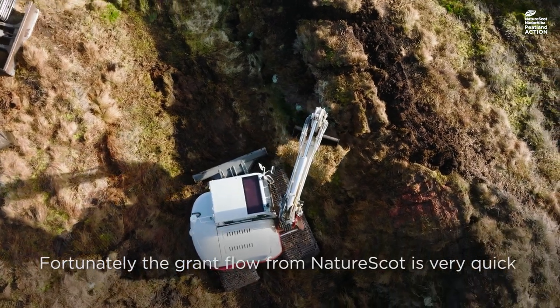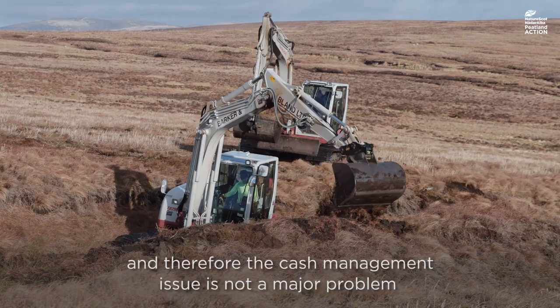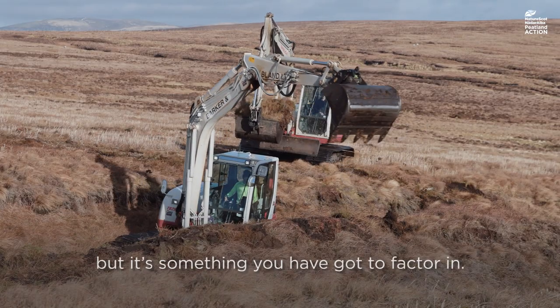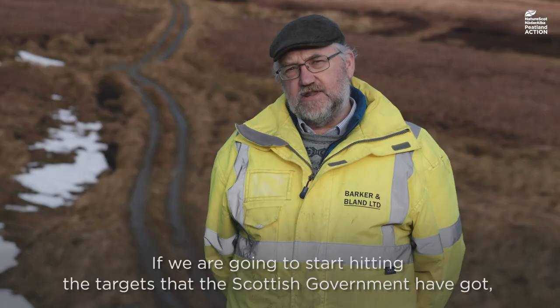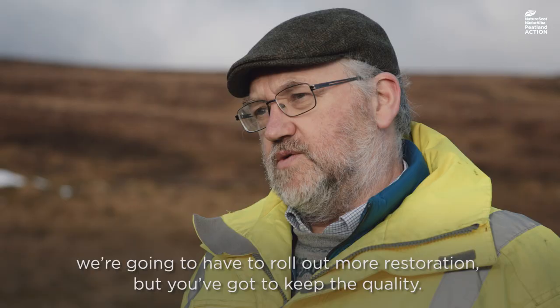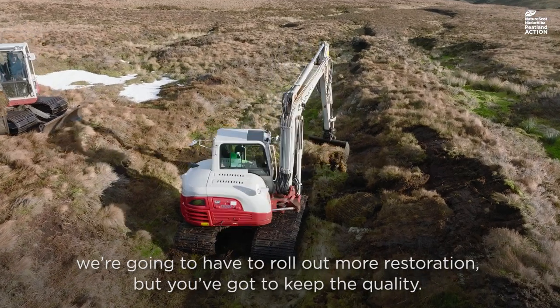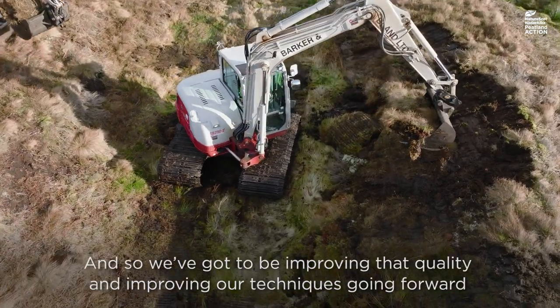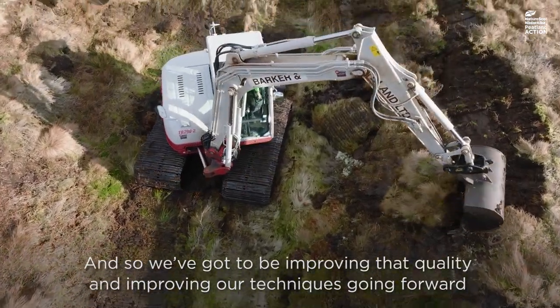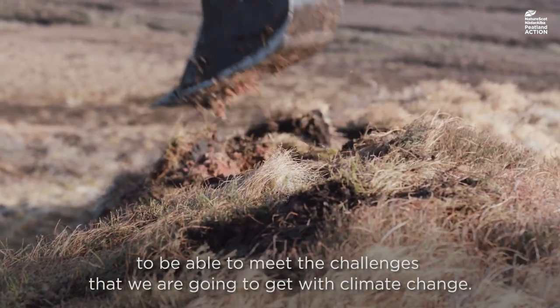Fortunately the grant flow from NatureScot is very quick, and therefore the cash management issue is not a major problem, but it's something you've got to factor in. If we're going to start hitting the targets that the Scottish Government have got, we're going to have to roll out more restoration, but you've got to keep the quality. And so we've got to be improving that quality and improving our techniques going forward to be able to meet the challenges that we're going to get with climate change.